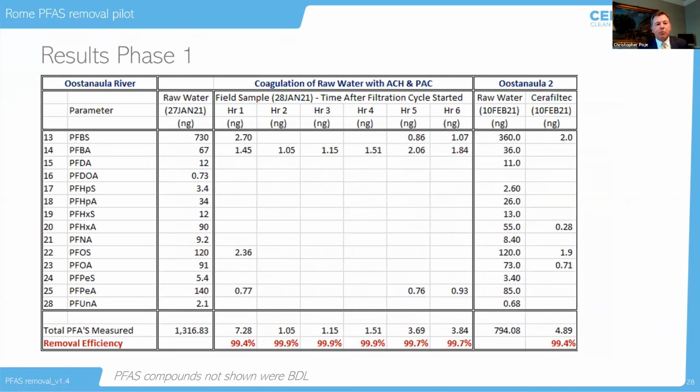Okay. Through the different phases, here you can see just across the bottom, we identified each of the PFAS compounds that showed up positively in the raw water results. And you can see on this particular day, when we were getting 1,300 parts per trillion, we were removing 99.9 to 99.4% of all those contaminants, which got us typically below 5 parts per trillion, certainly well below any of the state or action levels, EPA standards.